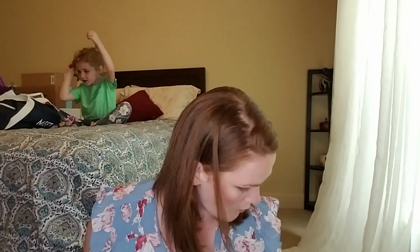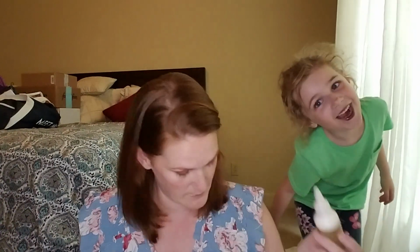And then the Grow Gorgeous, let's see, 8 fluid ounces. 2.2 fluid ounces, so this is also not full size.